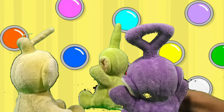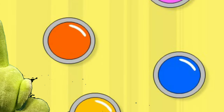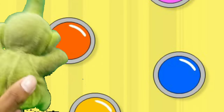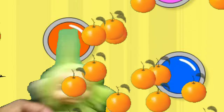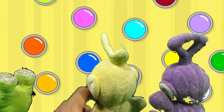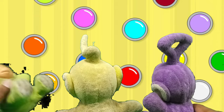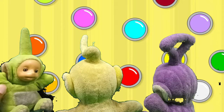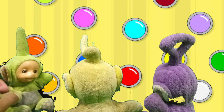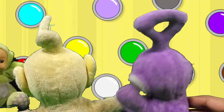It's my turn now. All right, let's see here. Oh, orange. Yeah, orange. Oranges! Oh, I love oranges! Are you all right, Dipsy? I'm fine. It's your turn, Tinky Winky. All right, then. Let's see.